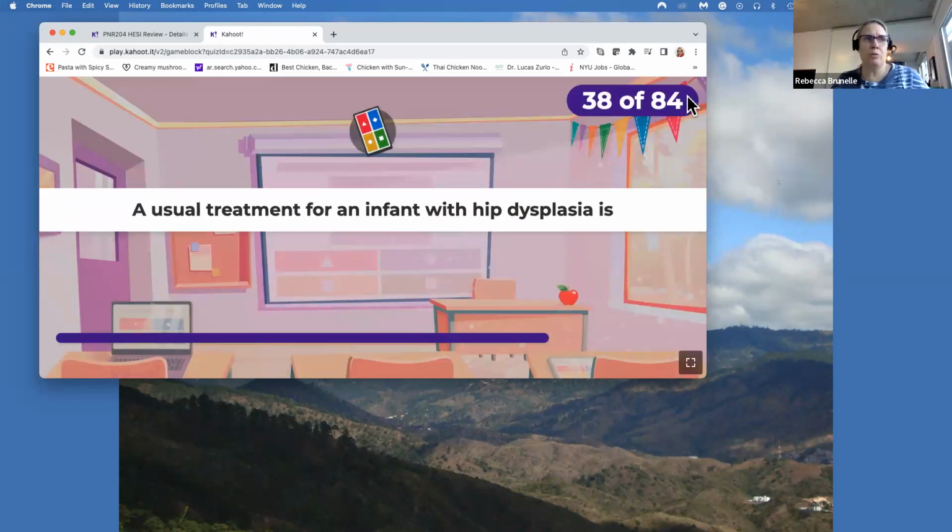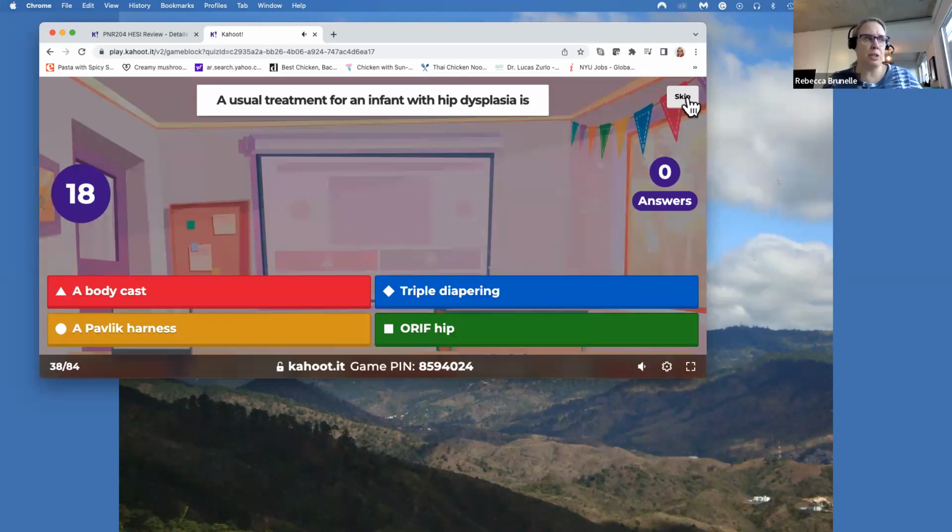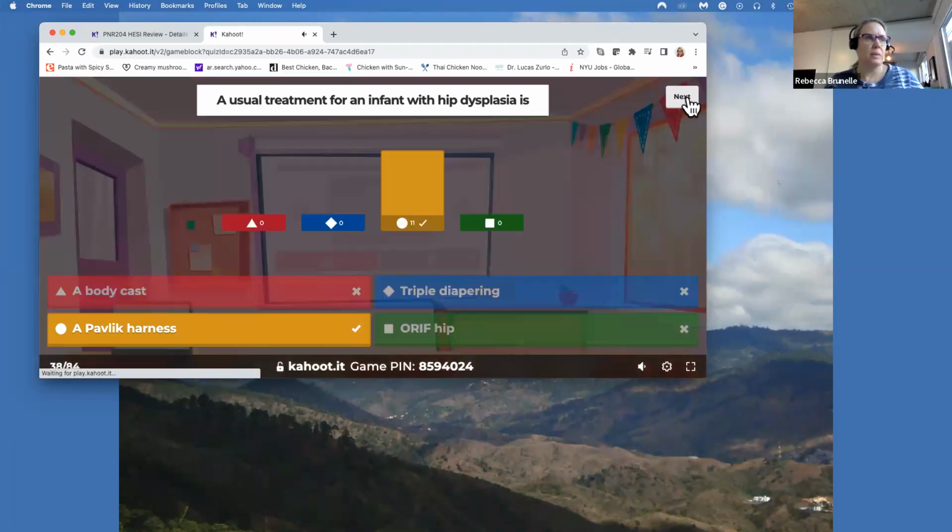So the usual treatment for an infant with hip dysplasia is a body cast, a Pavlik harness, triple diapering, or ORIF hip. So very good. We had that earlier. The Pavlik harness is the treatment.